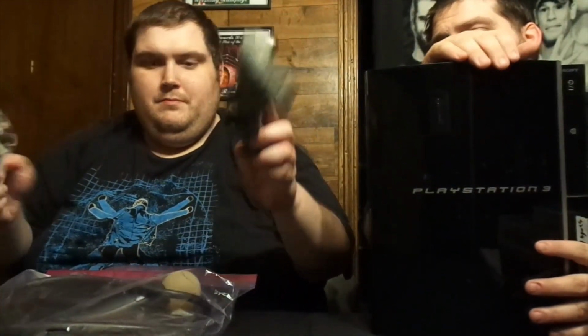It comes with the Move controller too. Yeah, we're going to get into that in a second. And it comes with two controllers as well. We got a white one and a camo. And I think it comes with the charger cables as well for the controllers, if I'm not mistaken, or at least one of them does. But nonetheless, there is a price tag on it of $100. It says it right there.